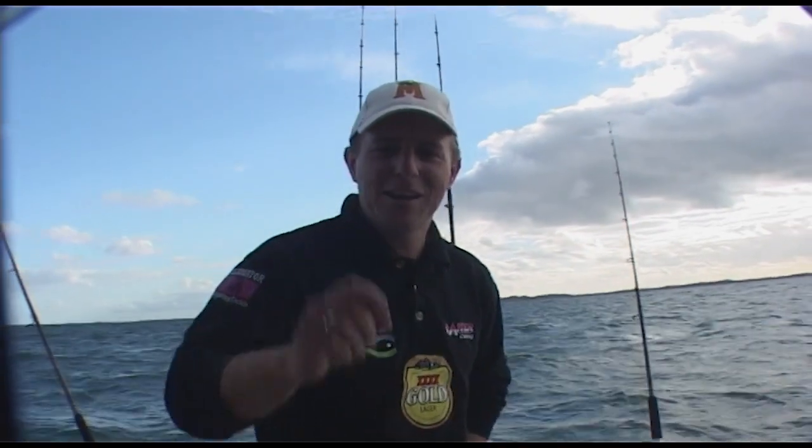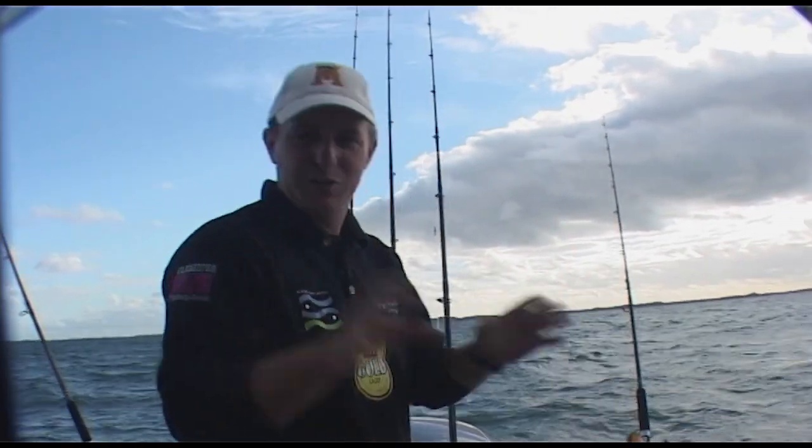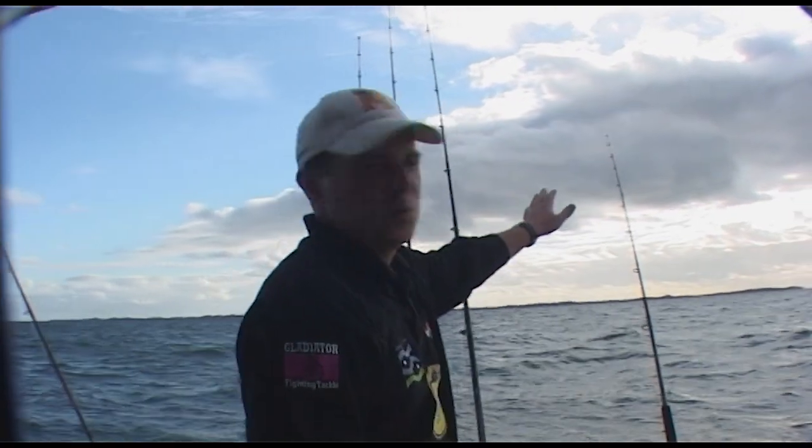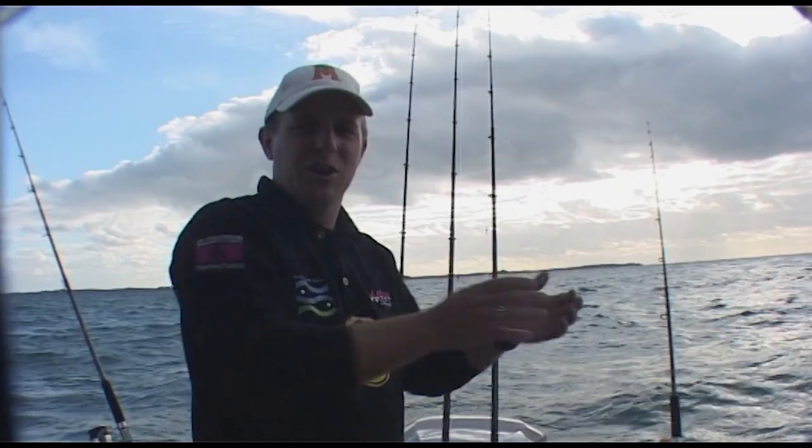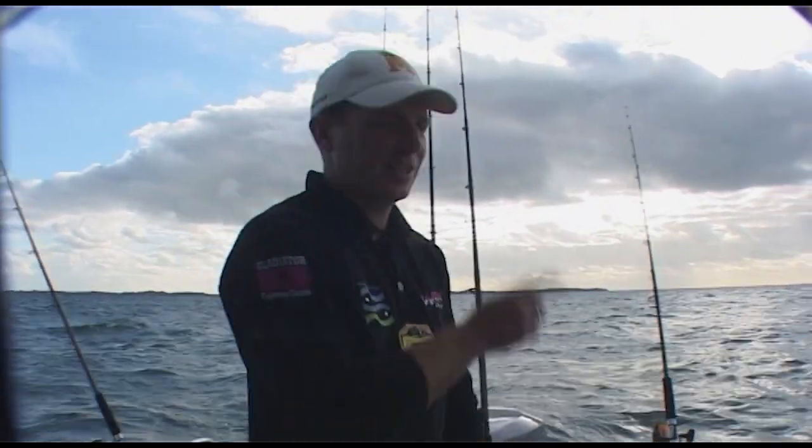Okay, Steve's getting the anchor ready. What I like to do is pull up to the spot where we've seen fish before on the sounder. Find out which way the wind's coming from. That way at least you know to drive upwind and set the anchor. That way you know you're casting straight back to the lump. So check the winds before you anchor.